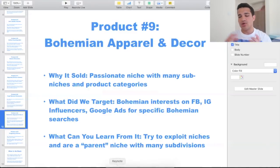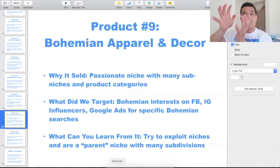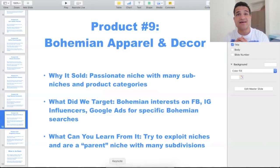What you can learn from it, try to exploit niches that have a parent niche. Like Bohemian is the parent niche where everything else falls down, like Bohemian dress, Bohemian home decor, Bohemian this, Bohemian that, and then the parent niche is the top one. If you can find a niche that has a lot of subdivisions, you really have a moneymaker.